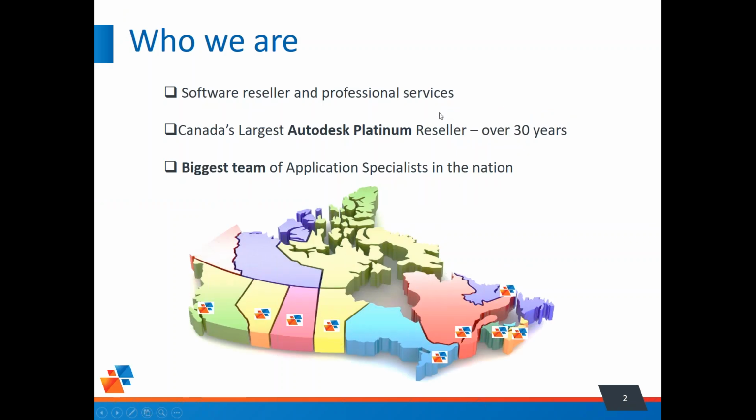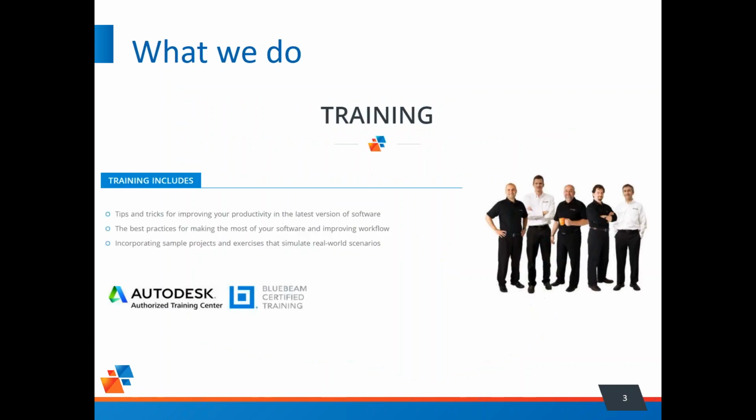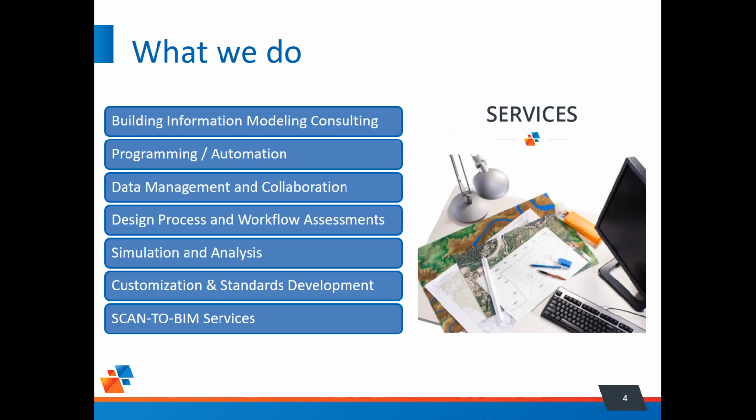So again, if you don't know who we are, SolidCAD. We're the biggest Autodesk Platinum partner here in Canada, and we have the biggest application specialists across the country. We have a lot of expertise in the field of AEC, ranging from your typical architecture and engineering to civil, as well as the construction field. We provide full training capabilities on all our solutions, from Autodesk to Bluebeam to Lumion, V-Ray. We have experts in every product line that we support.